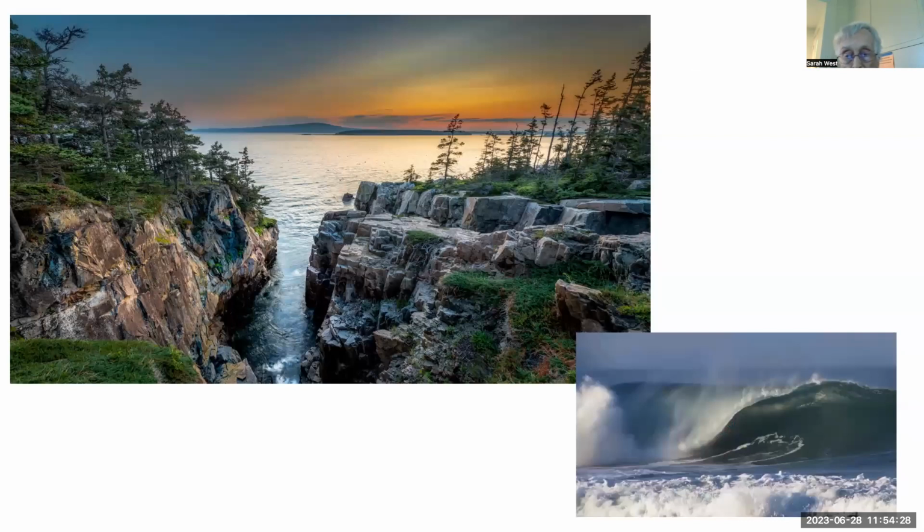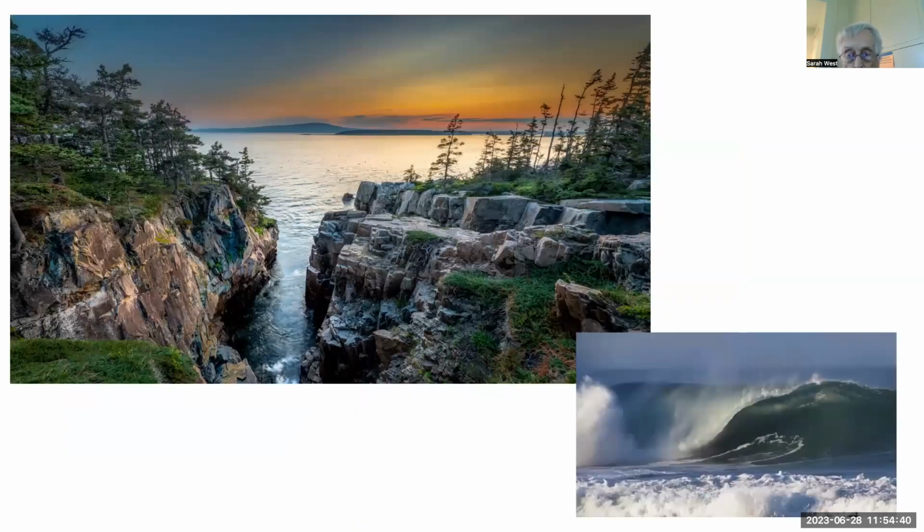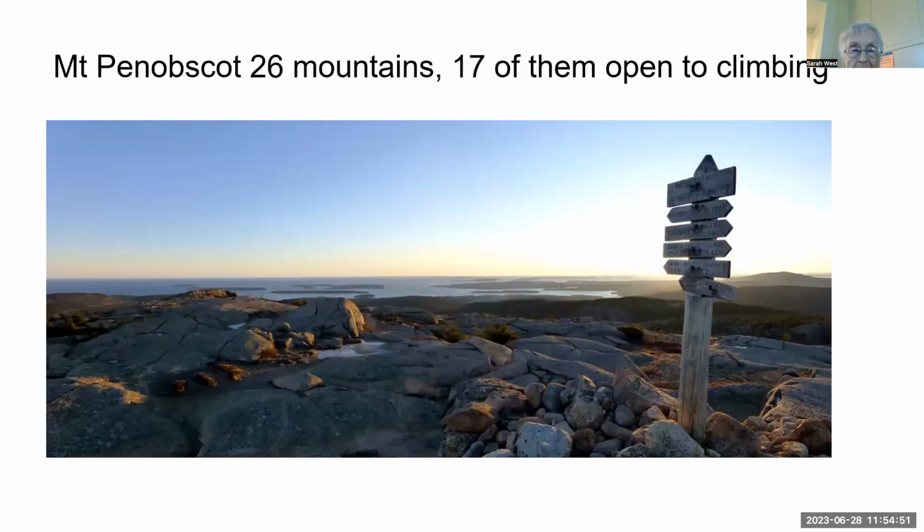So these are just some of the gorgeous scenery that you can see on Mount Desert Island. You can visit a place called Thunder Hole, where the energy in that water is enormous, which you can see in that lower left picture. It comes in and makes a crashing sound when the water flows in there. Penobscot has 26 mountains, 17 of them can be climbed.